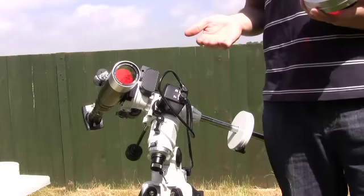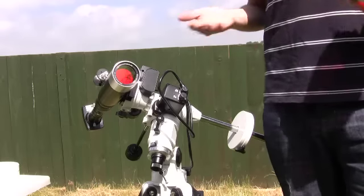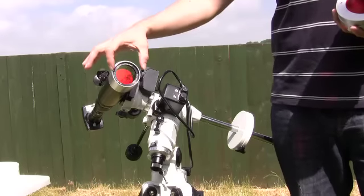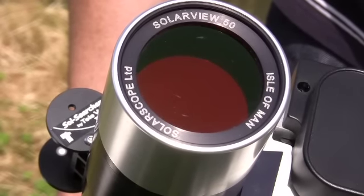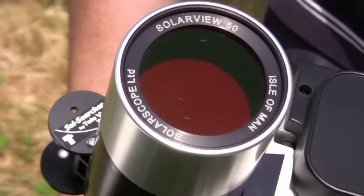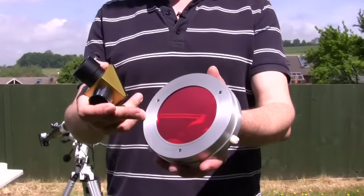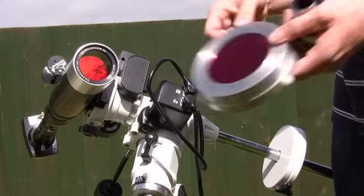In terms of the design of a solar telescope, for hydrogen alpha use in particular, they typically follow a very similar pattern. At the front of the telescope, what you have is a piece of red glass. This is what's known as the energy rejection filter. This is a very high quality piece of glass. You can see it here on the Solar 50, and here I have an example of a Baader energy rejection filter, which I use with other telescopes. Very similar design in both instances.